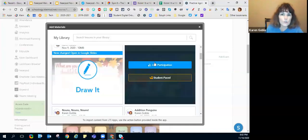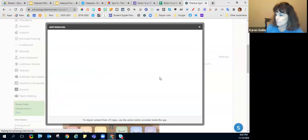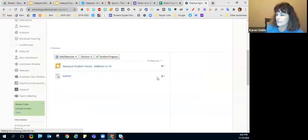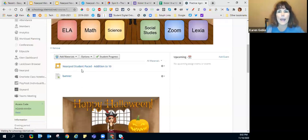But once you have it in here, you see all of these right here. I'm just going to go to this one and I'm going to add it in as student paced. I could do it as a live, but since it's going into Schoology, I'm probably going to do that more as an independent activity for the kids. So I'm going to click on student paced. And it's going to pop it in right there. That's how easy was that. It just went straight in.